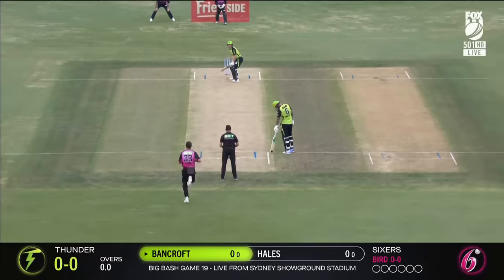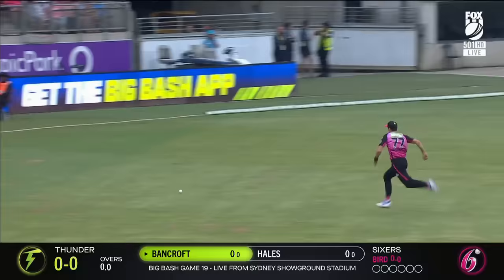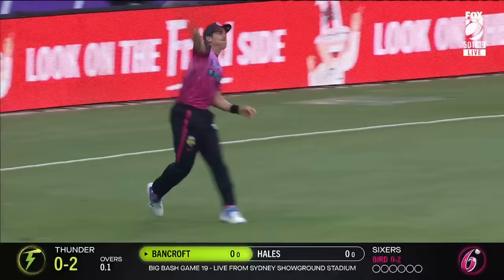Jackson Bird to get the Sydney smash underway to Bancroft. Driven straight down the ground. I said he's in good touch. Bancroft, we'll get a look at the speed of the outfield. Long chase, and then a good piece of work by Abbott. But a positive start by Bancroft.